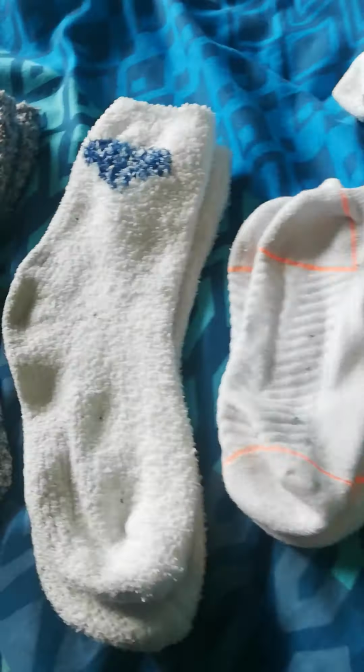Out of the way. Now, oh, this is getting harder now because these are just white socks. Now, oh, remember this one? And it had the three stars on it. Let's see. Can we find anything that has stars on it? No stars on you, no stars on you, no stars on you. Oh, look at that.